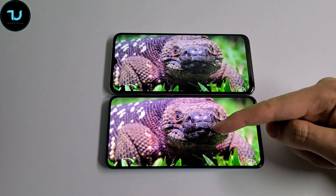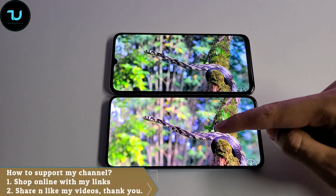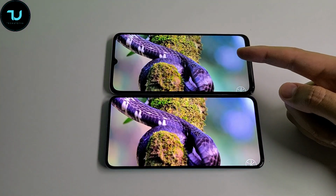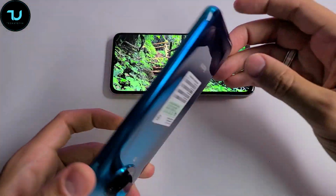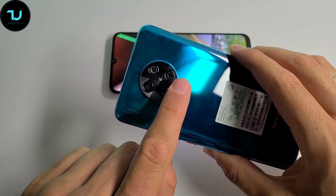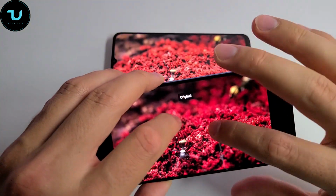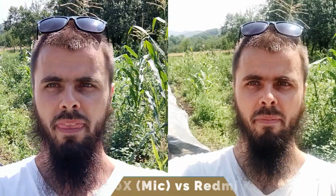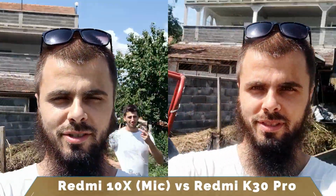48 megapixel versus 64 megapixel. We have an OmniVision versus a Sony IMX686 sensor. Of course, the Redmi K30 Pro is one of the cheapest smartphones in the world with this sensor. We have an ultra wide camera lens and portrait mode. And with the Redmi K30 Pro, we have a quad camera setup, which the Redmi 10X Pro also has. That is the macro lens, Ninjas. You can see myself. Anyway, let's continue now. This is the camera comparison: Redmi 10X versus Poco F2 Pro, Redmi K30 Pro.